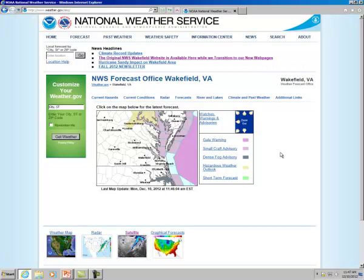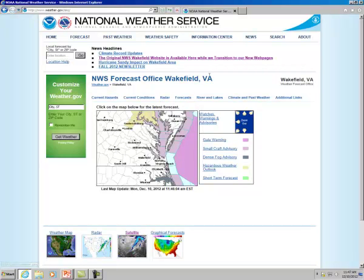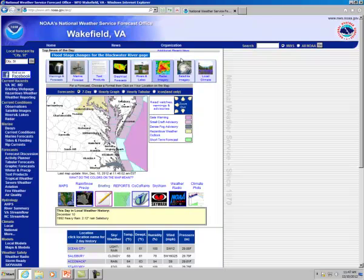This is a fairly new interface that is still under development, so please feel free to provide comments on this interface. Our old original web pages are still active, and while you can use this website here, and also utilize some of these drop-down menus to access various products, here at the very top of our website, under our news headlines, you can still access the old original National Weather Service Wakefield website. So you click on that link, and this takes you to the website that most folks are familiar with.